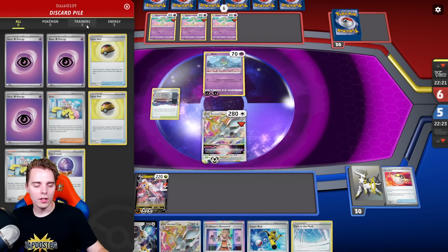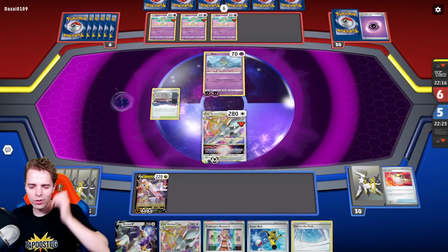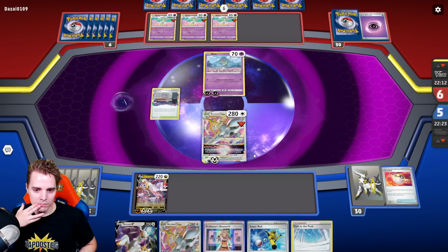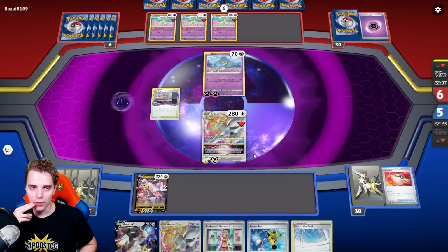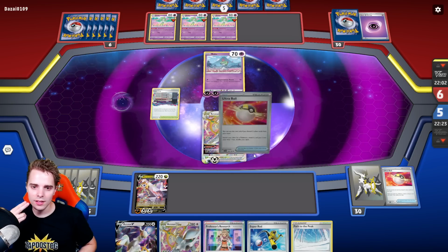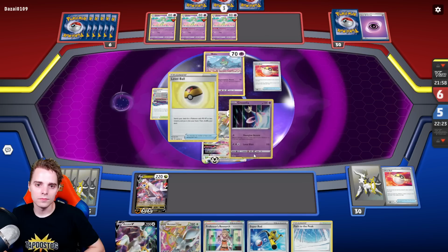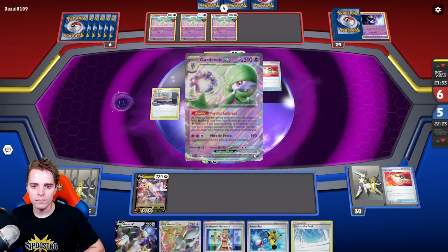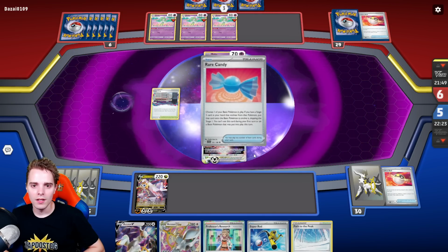Also gonna check real quick their trainer count, because if they slap down Worker, Collapse, or Temple, do we go double Dura? But double Dura is not good, because it can still get knocked out. Ultra Ball. It is Gardy EX. Are they gonna candy? Yeah, they will candy.